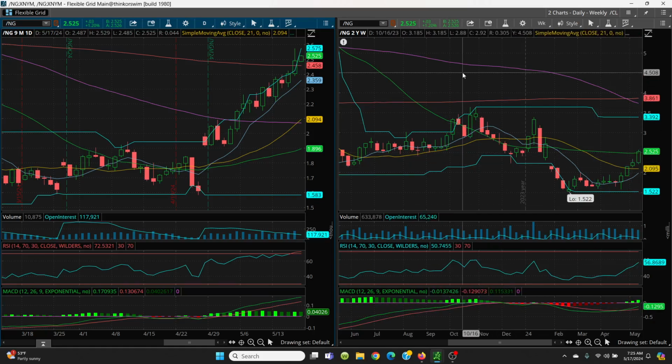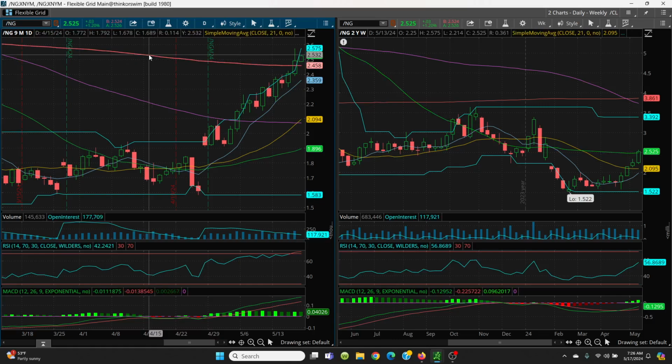So what you want to do, let's take a look at the downside first, is you really want to watch that 2.49, very, very key. And then right below that we have that 2.46. That's going to be your support level. And then again, if that's lost, we'll come right to the top of this candle. You're looking at 2.42.